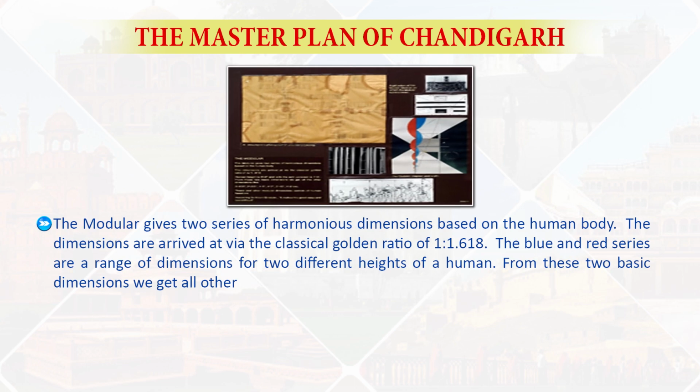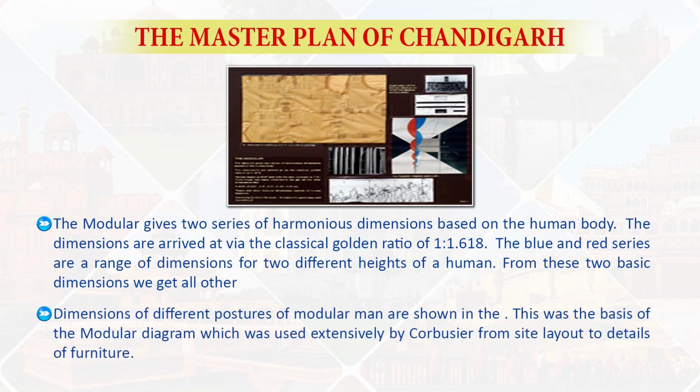The Modulor gives two series of harmonious dimensions based on the human body. The dimensions are arrived at via the classical golden ratio of 1:1.618. The blue and the red series are the range of dimensions of two different heights of a human. From these two basic dimensions, we get all other dimensions of different postures of Modulor man, shown in this. This was the basis of the Modulor diagram, which was used extensively by Corbusier from the site layout to the detailed furniture.